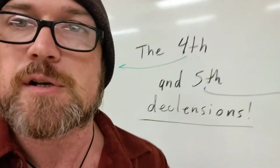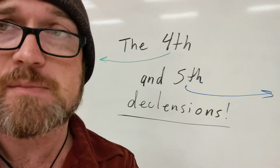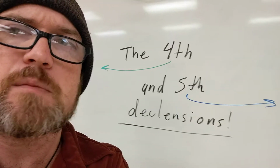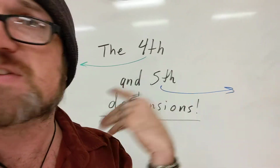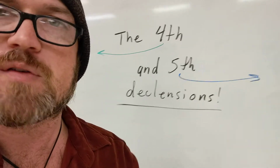So that's the fourth declension. If you're worried about gender, don't be, because it doesn't matter if it's masculine or feminine. It's going to look the same. They're basically all masculine, with just a few exceptions. And the few exceptions, the feminine words, still have the same endings, so it's not like you have to learn something different. There's just a couple random words that are feminine.